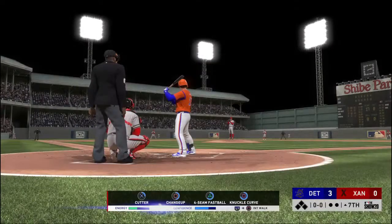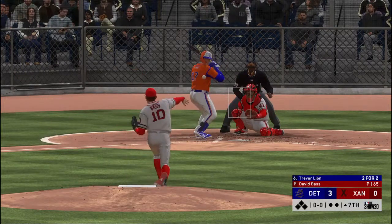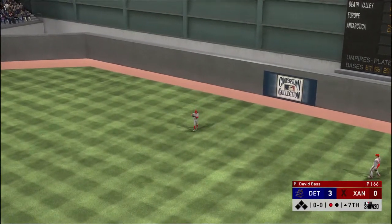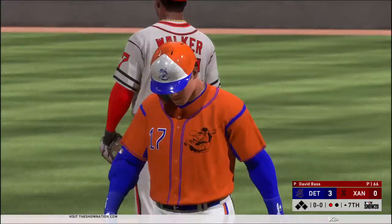Trevor Lyon will stand in looking for home run number 3 as we take it back to inning number 4. And this was his second home run of the game as he's been dialed in so far in this one. Watanabe has to roam straight back, but he has it for the first out.